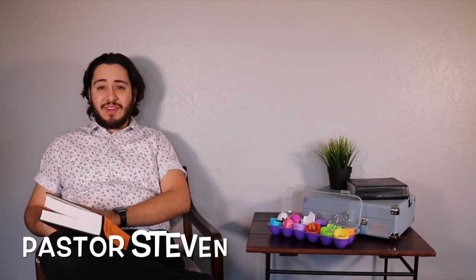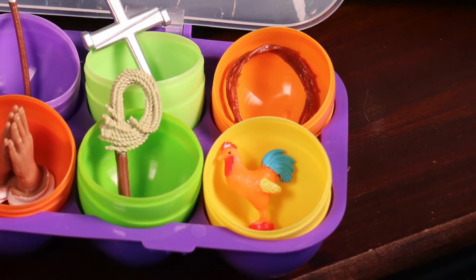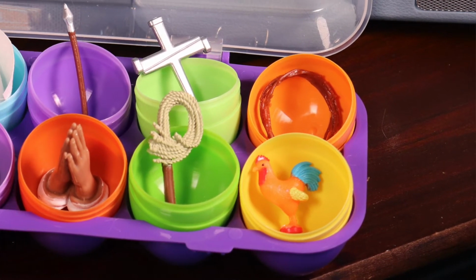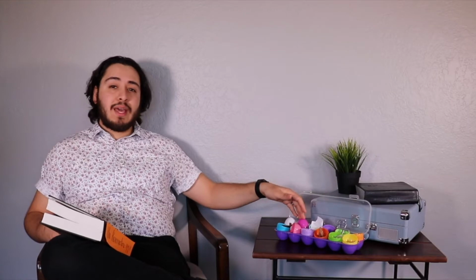Welcome to the conclusion of our Resurrection Egg story time. For the last couple days, we have been looking at 12 different elements of the Easter story. And today, we will be concluding by looking at the pink egg and the white egg. So, let's first look at the pink egg.